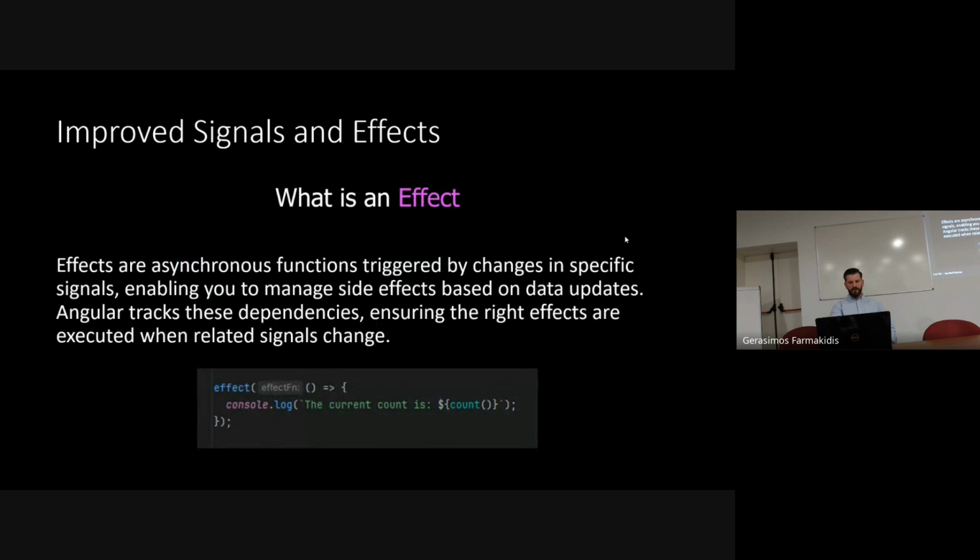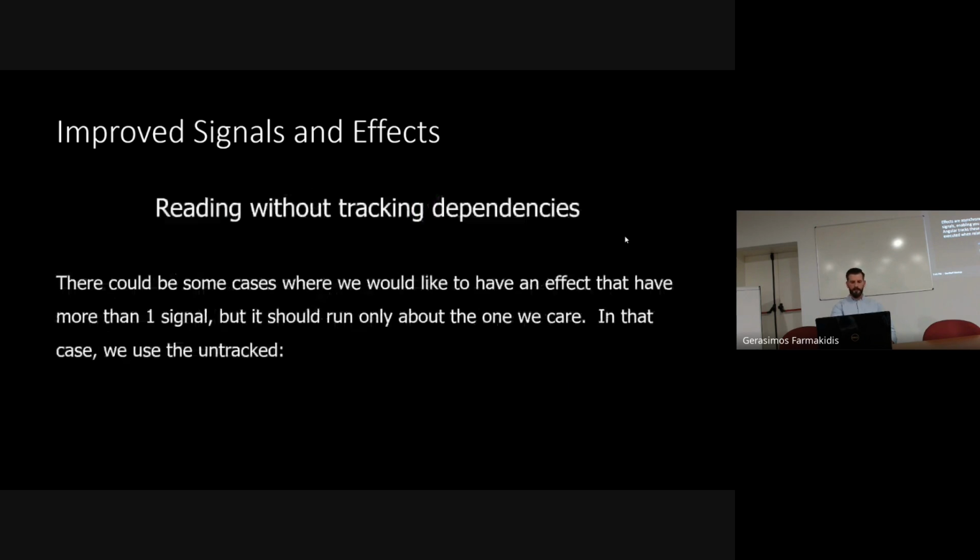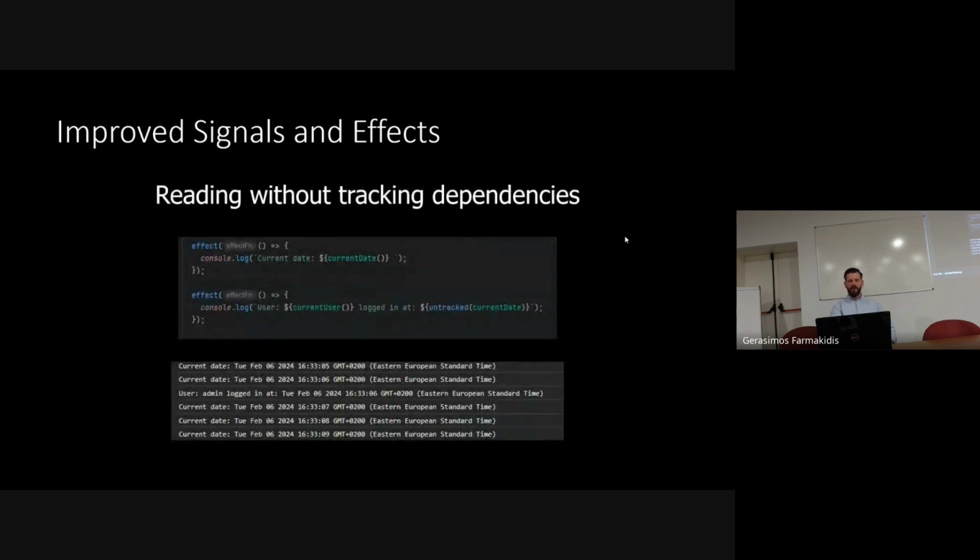And now we have the effects. The effects are asynchronous functions that are going to be triggered based on the values from the signals. They can read a value from a signal without tracking their dependencies. So, for example, here we have two signals, but we only want to track the value of the first signal, the current user.